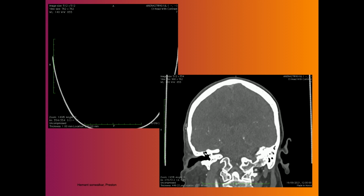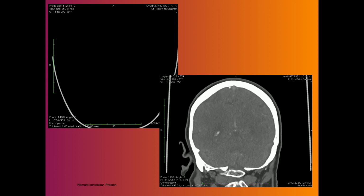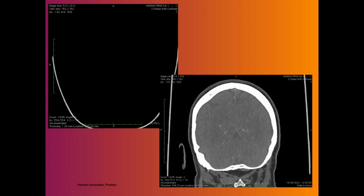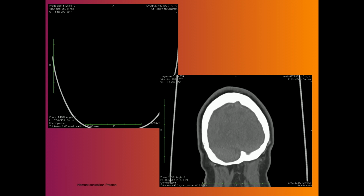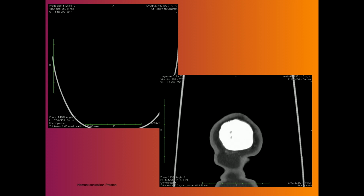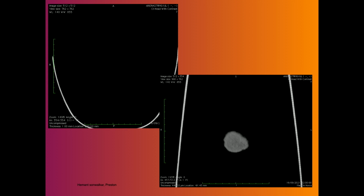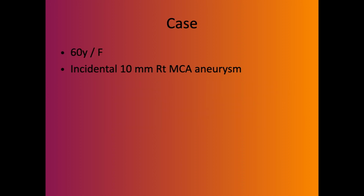So this is a very, very nice position of the device inside the sac, and it closes up the aneurysm. I don't know if it is a follow-up or it is the same day. I guess it's the same day or the next day after the treatment. I don't know. So next slide, please. Okay, sizing is easy. It is much easier than for the web, but it's very important that we don't pick a small size. So next slide.